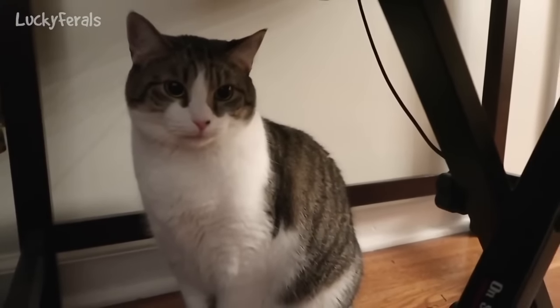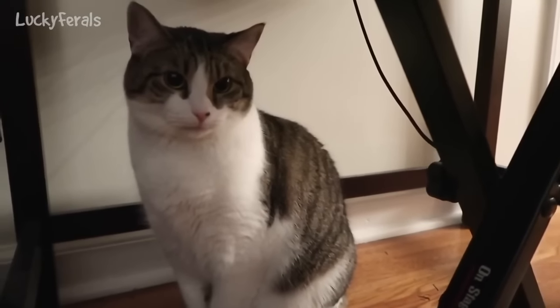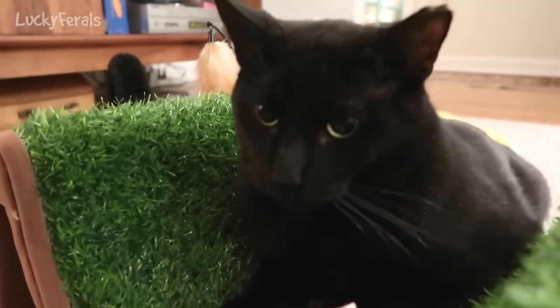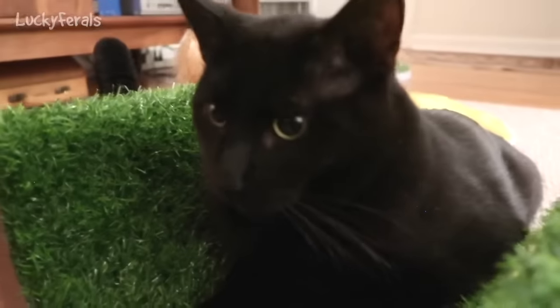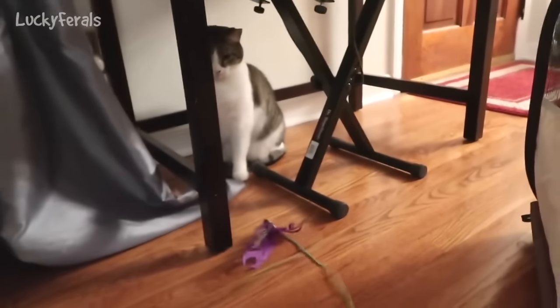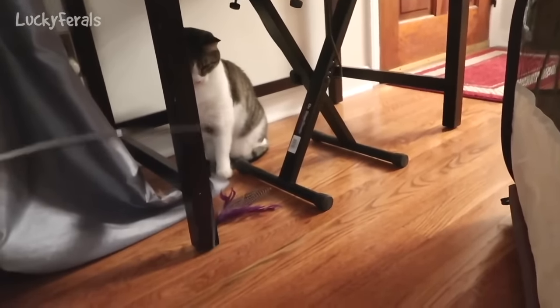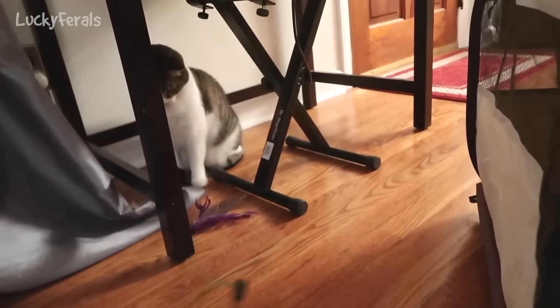Stella, that's Boo. Stella, that's your baby daddy. Boo, do you remember your babies? Yeah, they didn't leave you outside. So Boo's hanging out here on the scratch and roll. Stella is here under the desk, and she was actually playing for a little while. I had her playing and Boo was just hanging out on the scratch and roll.